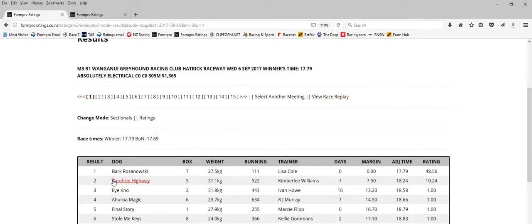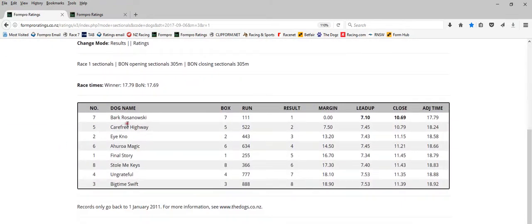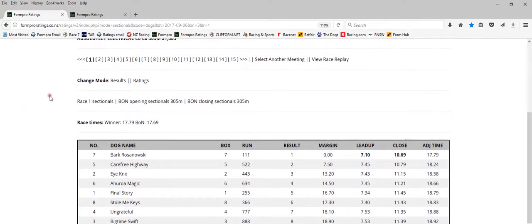So race 1, let's look at the result, the placing of each dog, the name of each dog with the links to the dog obviously, the box number, the weight it was, where it was in the running, days, margin, etc. So let's click on the sectionals part of the race, and up comes Bart Rosanowski. His lead up time was 7.1 and a closing sectional of 10.69, and every other dog in the race has their individual lead up and closing sectional. That's for sprint races. Let's look at the middle distance races.